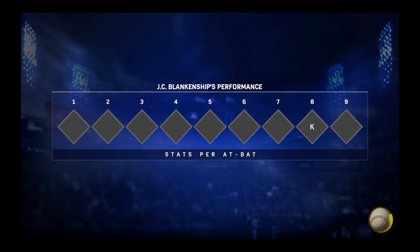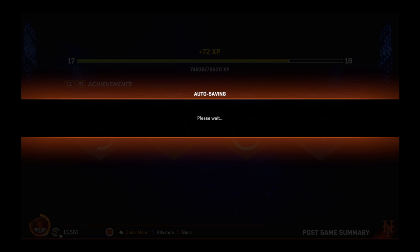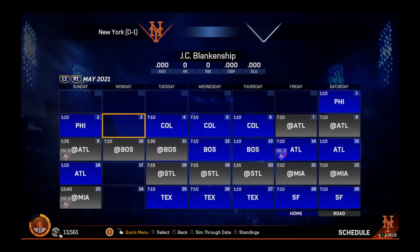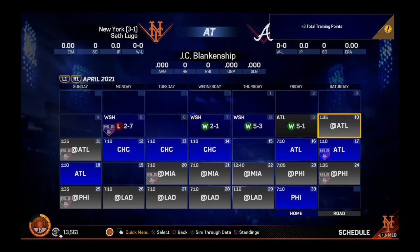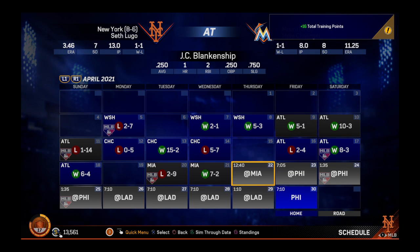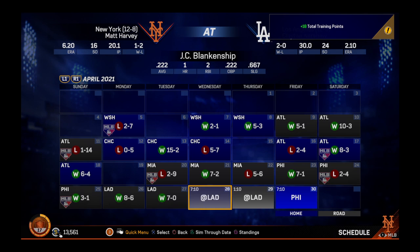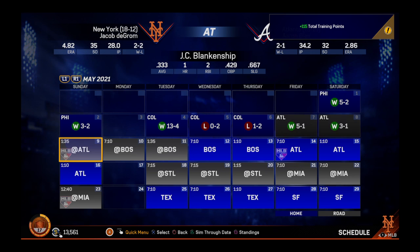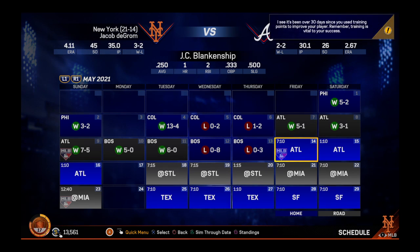Frustrated. I am not going to sit here and play on the bench. There's no way I'm playing on the bench. I'm going to go someplace where I can play, get a starting role. I am not riding the bench. There's no way I'm riding that bench.